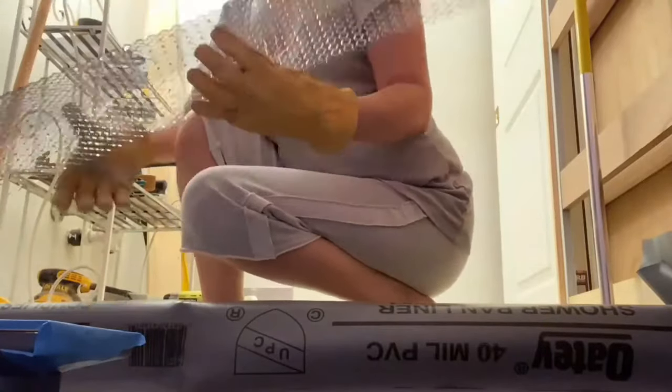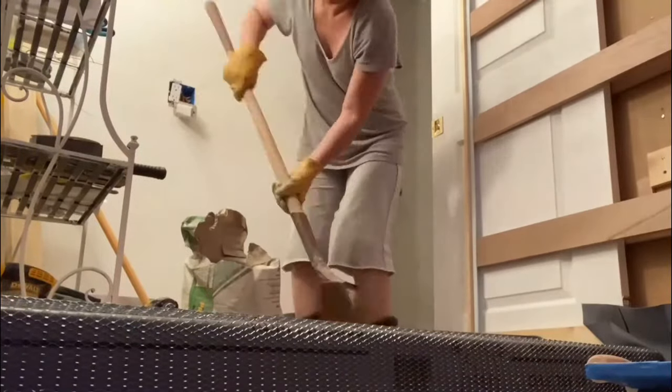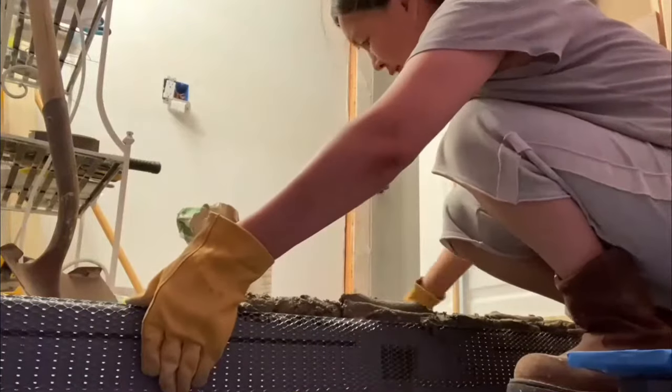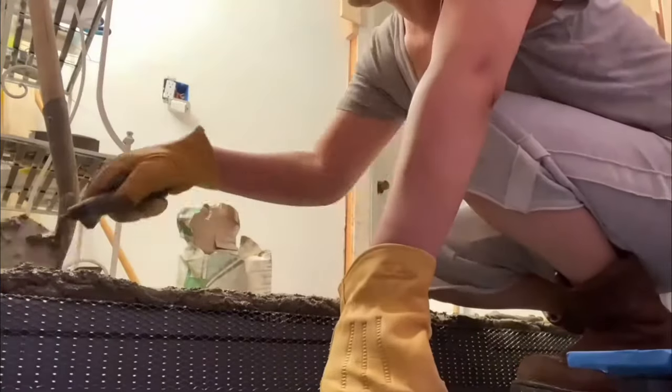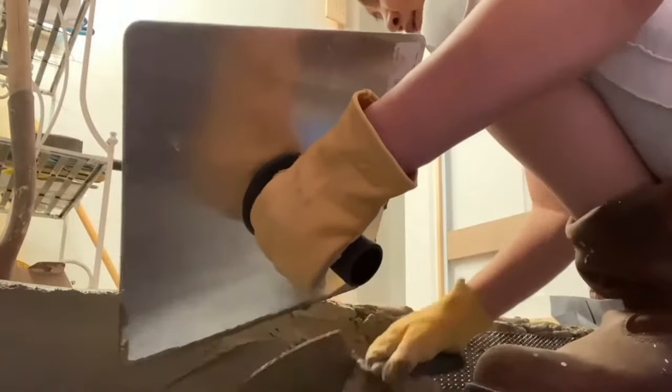I am building the shower pan curb. After I watched numerous videos about how to build shower pan curbs on YouTube, I chose this method because there are no screws or nails used inside or on top of the curb. This is because I wanted this shower to be the most waterproof it could be.